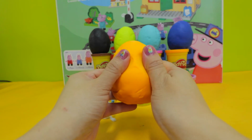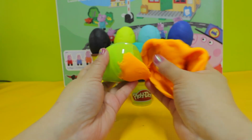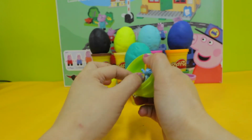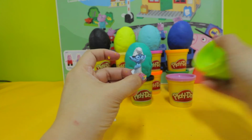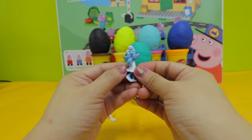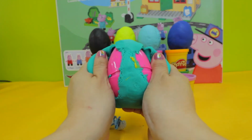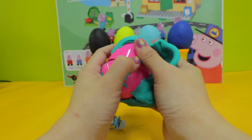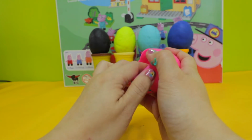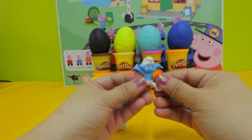We try this one. Surprise! Oh, there's another Smurf. Oh, next, take the next one. Let's see what we got here. Surprise! Oh, we have another Smurf here. Hello!